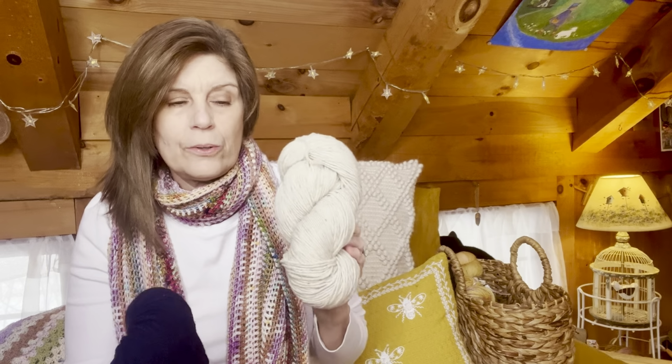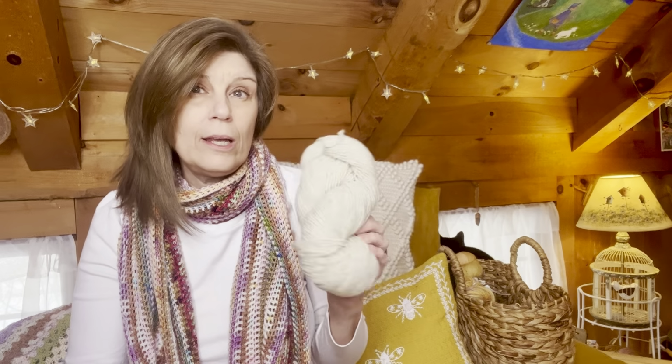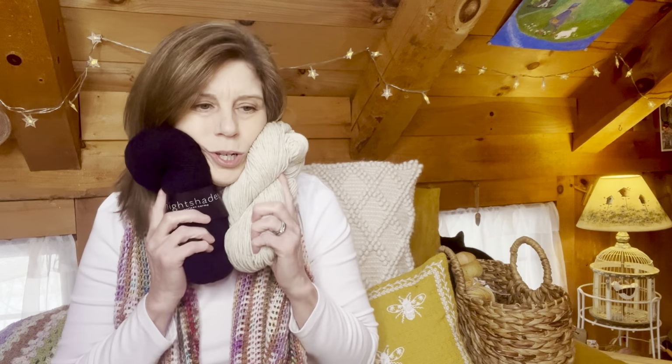is so gorgeous. It is a woolen spun, which just means that there's more air in it. So it's very, very light, as opposed to a worsted spun, which is just a heavier yarn, weightier. So this is very airy and light, which I absolutely love. It's soft, but rustic. It smells really, really sheepy. And I just love the colors that it makes.